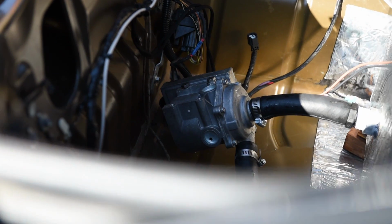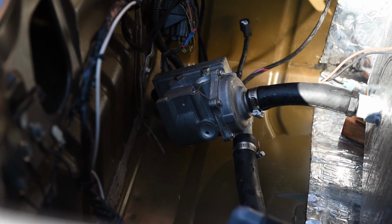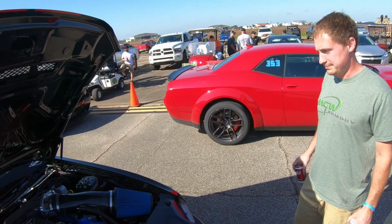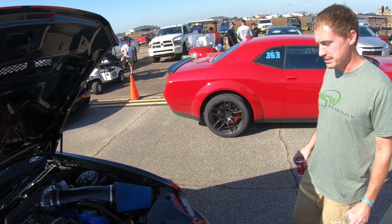And I saw the bigger pump in the back already. Yep. Awesome. We're flowing about 3 times as much now. Awesome. Send it. That's what we want to hear. We should be good for a full pass. We'll see how it goes.